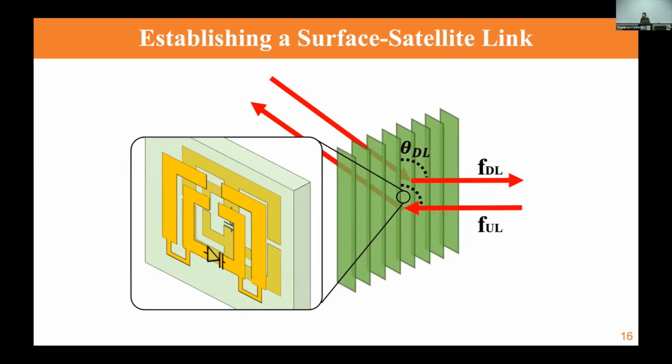And one thing that we have demonstrated in our previous work was that the Huygens surface is actually angularly reciprocal. What that means is that once there is a downlink and you align the downlink signal to the user, without changing the configuration of the surface, the surface is automatically steering the uplink signal to the direction of the transmitter of the downlink. So this way we can simultaneously steer a downlink and uplink to where the user and the satellite is.